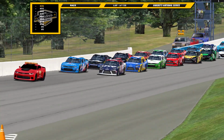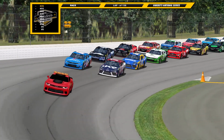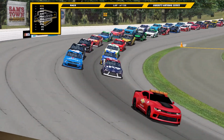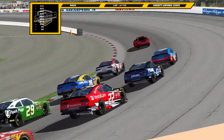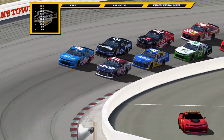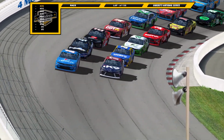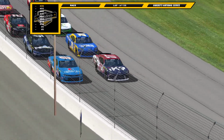Drivers aligned and ready to go here in Memphis, Tennessee for the 15th round of the Hardee's National Series. Hannah Allen on pole, Kev Shear on her outside, the points leader looking to extend that gap as per usual. Hannah Allen trying to defend her win from last year here. Pace car is off turn number 4. Everybody lined up and ready to go here for 138 laps of racing.